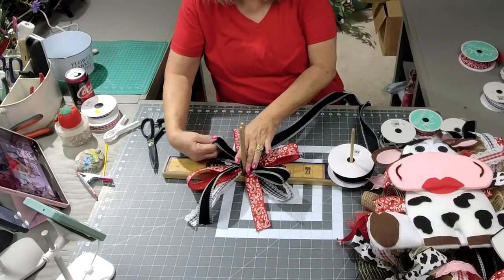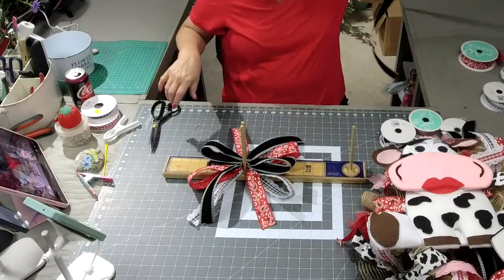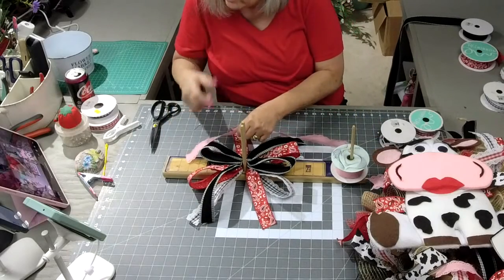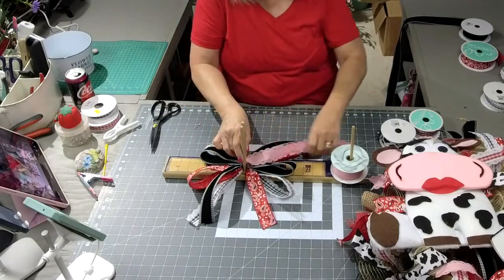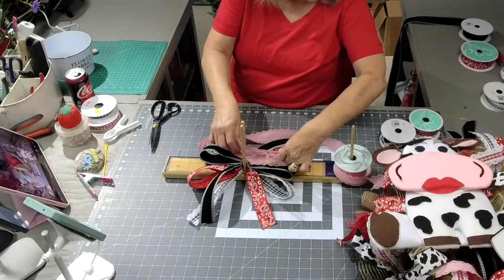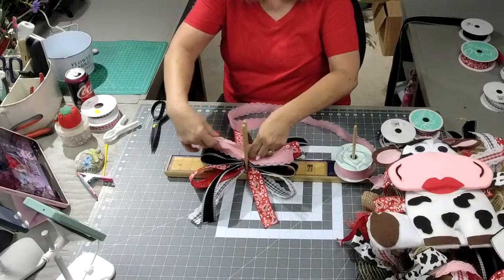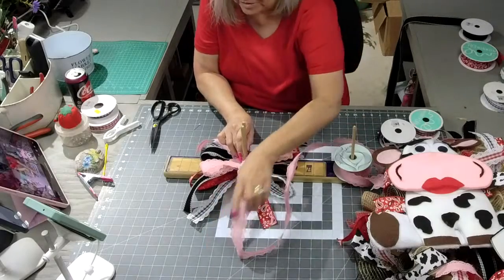And sort of pull it down and cut it off again. Then we're going to bring in this pretty pink for her little snout here. Bring it down. Just repeating and repeating is all I'm doing, guys. And I'm going to do this one at a 5. Sort of pull it down. Pull it up. And take our tail up.